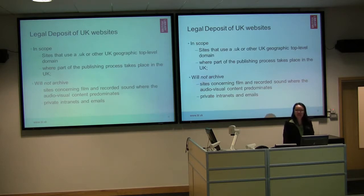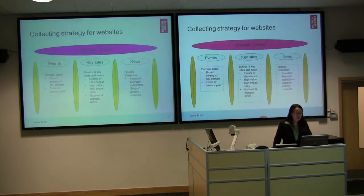So I'll tell you what we do, but it's a mixed bag of manual and semi-automatic processes, none of which is scalable, but if you have better ways of helping us identify websites in scope which meet that requirement, I'd be very happy to hear from you. Also, the legislation says we're not going to archive sites concerning film and recorded sound where the audiovisual content predominates. Again, how do you implement that? I guess what that says is, don't touch YouTube. And private intranets and emails, okay, that's clear what we're not supposed to do.